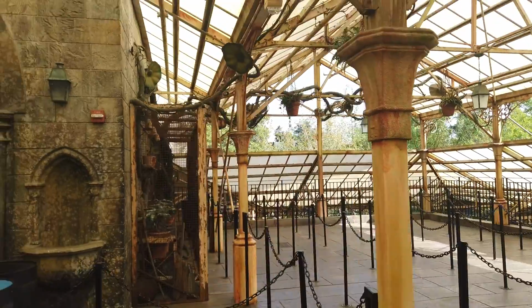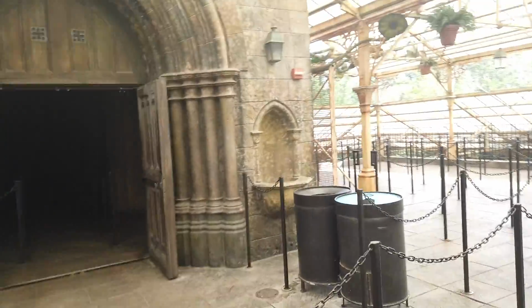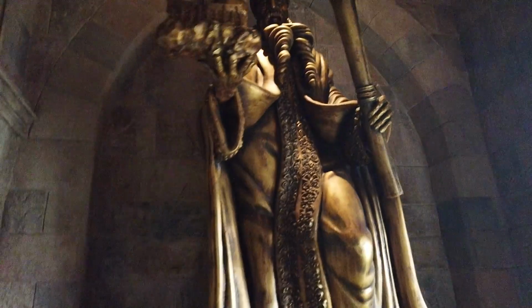So at the start of the queue, you walk through the underside of Hogwarts. You get to see the Mirror of Erised. Then you head in through the greenhouses and then into Hogwarts itself, where you've got the house statue with the architect of Hogwarts, house points, Gryffindor's winning. That's not cool. And even the staircase up to Dumbledore's office, which is where we're headed next.